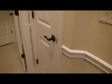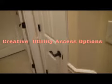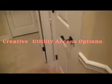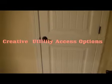Heading on back here, we come to another door. Inside this door, we've taken care of another mechanical item, and we've got the water meter in there with the shutoffs. So we had to hide that away, and instead of just building a little booby hatch with some hinges on it, our company always just elects to put full size matching doors on to access those utilities. Looks so much nicer than just trying to build something from scratch with plywood or something to hide things.